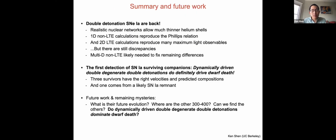Okay, so I'm going to start wrapping up. In the first half of the talk, I talked about our recent progress on radiative transfer simulations of double detonation supernovae. We had discussed them in the 80s. They fell out of favor, but I think I can confidently say they're back now.